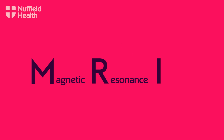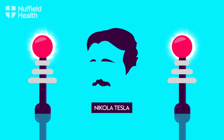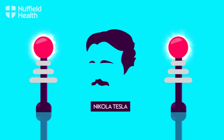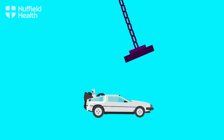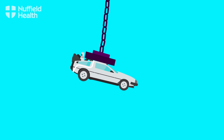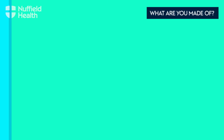An MRI scan looks deep inside your body to produce detailed images. But how does it work? MRI, or magnetic resonance imaging, uses magnets, really, really strong ones. Magnetic fields are measured in Teslas, and a typical MRI scanner produces 1.5 Teslas, more than enough to pick up your average car. But it also has an interesting effect on the particles in your body.